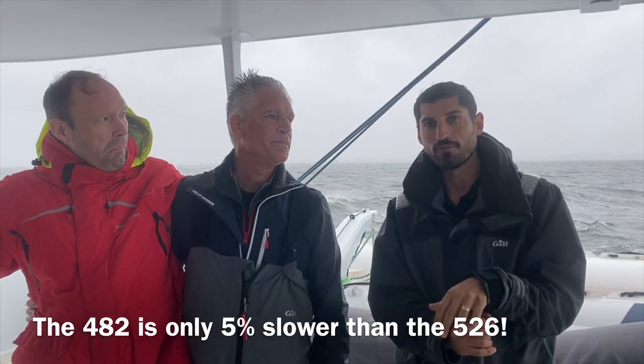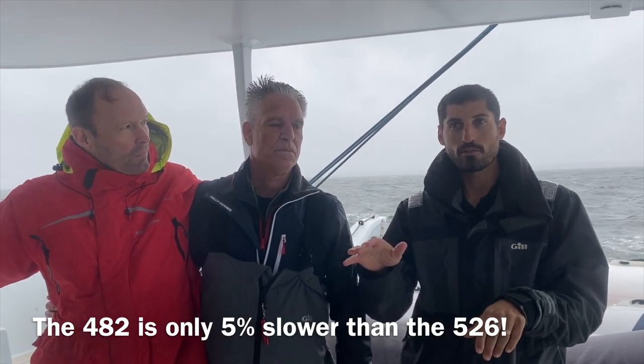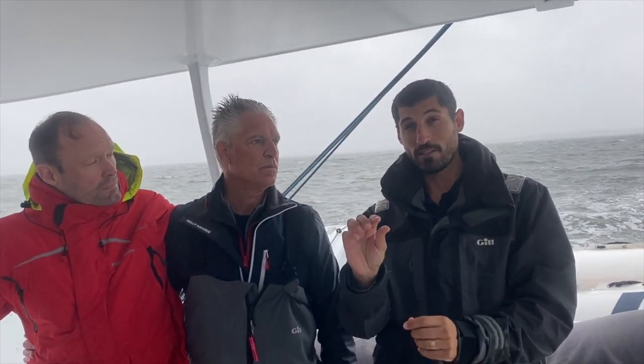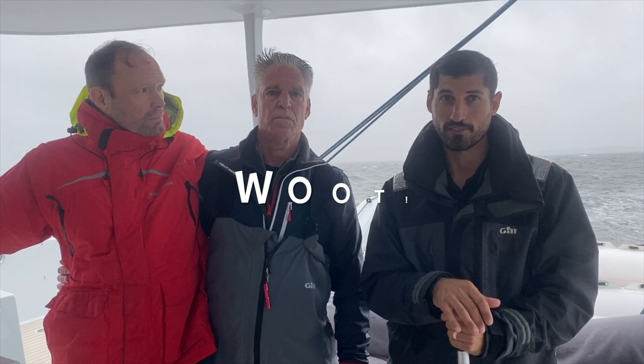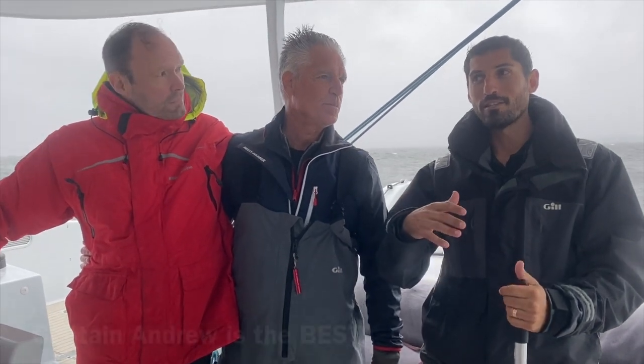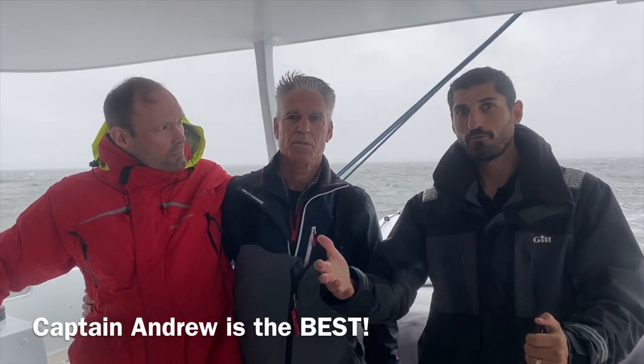Direct comparison to the 526. The 482 is about 5% slower on basically every point of sail and wind condition. And actually, in some very specific scenarios, it's a little bit faster. Now, that is likely just an anomaly. But it kind of is encouraging for the 4.4, if you're a 482 buyer, I would say.